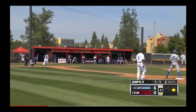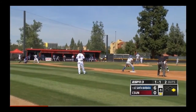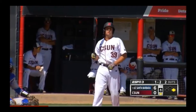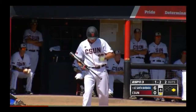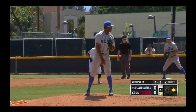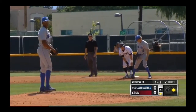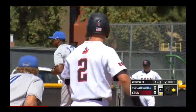And the Matadors have been putting in good work. Today they've got to fight to get back in this one, already trailing 6-0, but overall this season they've had a good start. The next pitch here to Bumstead on the outside corner is a called strike. One thing ESPN pointed out during their little pregame show, we were playing it a little bit here on Go Matadors, they said, hey, this is a matchup between two 20-win teams. CSUN's 20-11, Santa Barbara's 24-7. They're the only two 20-game winning teams in the Big West Conference right now. So pretty exciting that both of these teams have been doing so well.